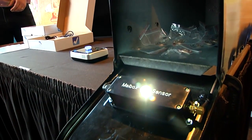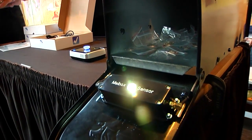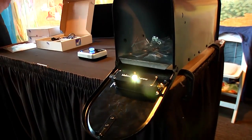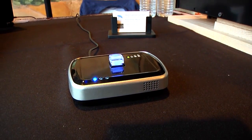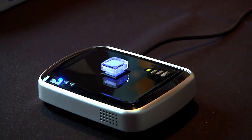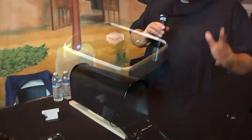And then when you open it up, it's going to start up a super bright white LED, and it's going to inform a base station, this little base station that would actually be sitting in your home, that someone has opened your mailbox. Now, you could cancel the alarm just by pressing that little button on the top. The cool thing about this is it uses a variety of protocols and communication methods to make this all happen.